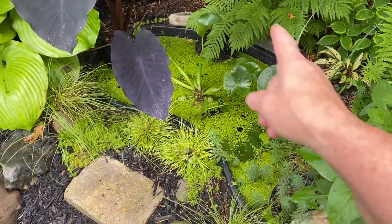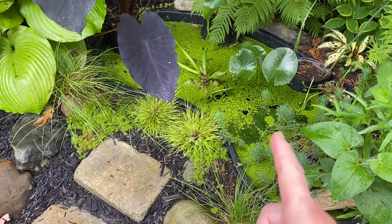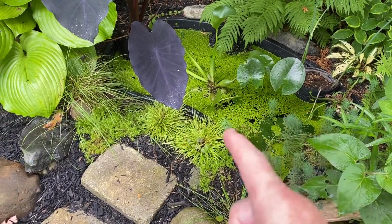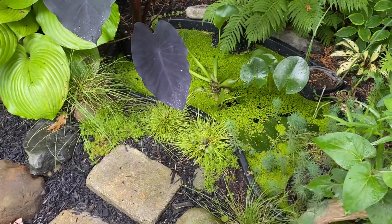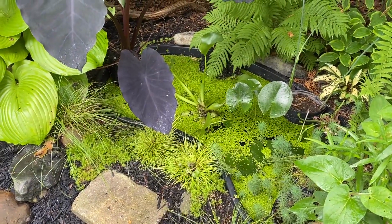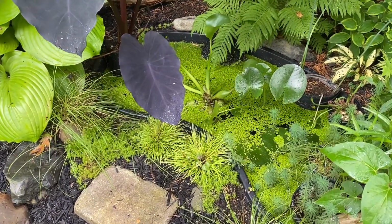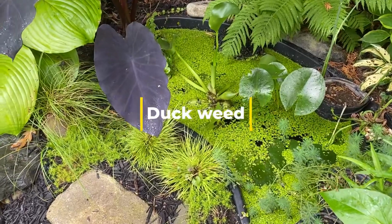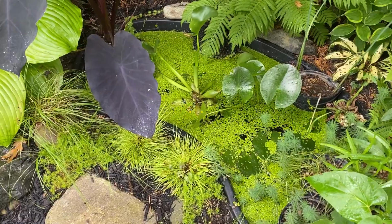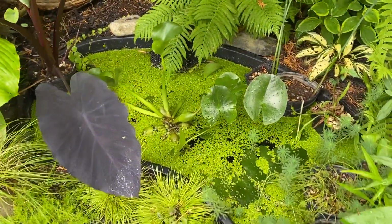This green chartreuse, it's great. It shades out the whole pond, but it's extremely invasive. So I have taken so much of it out, and it just within hours covers the entire top again. It's that quick. I finally found out the name of that. We were just calling it waterweed. It's duckweed. So the duckweed is taking over. We have water lily in there. We have hyacinth.